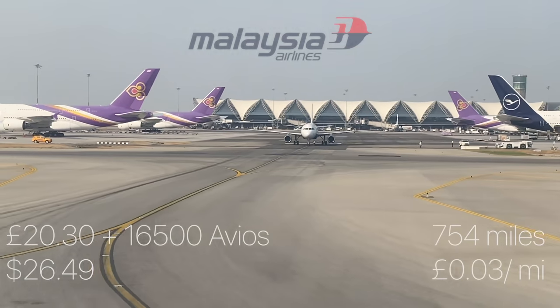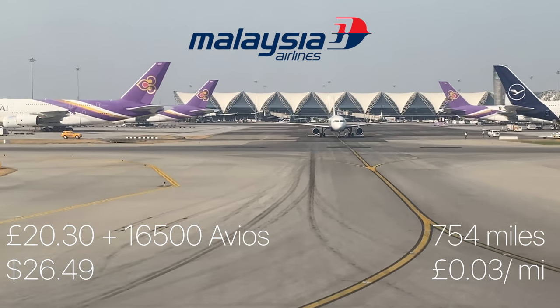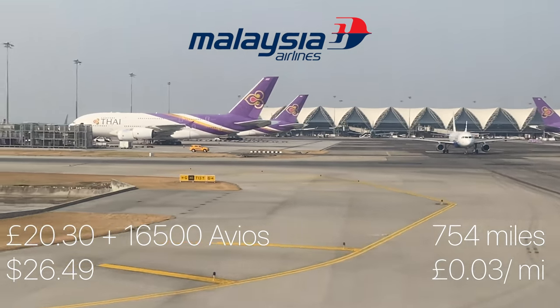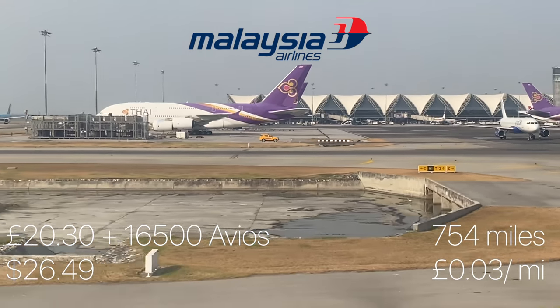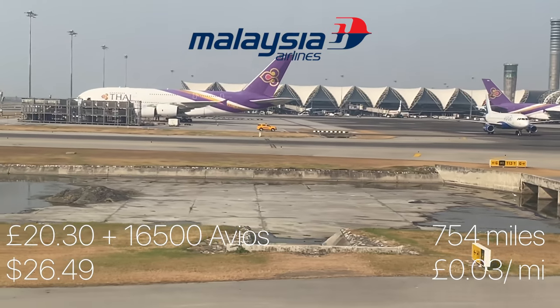My ride today was a BA Avios redemption and it cost me £20 plus 16,500 Avios. The usual price for business class on this route was around £300, so this felt like quite a good deal.